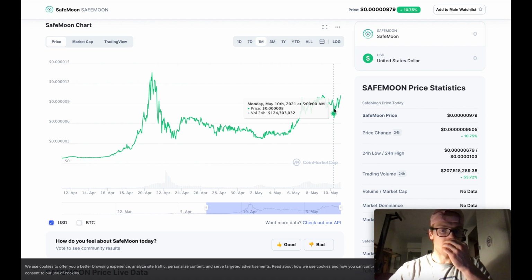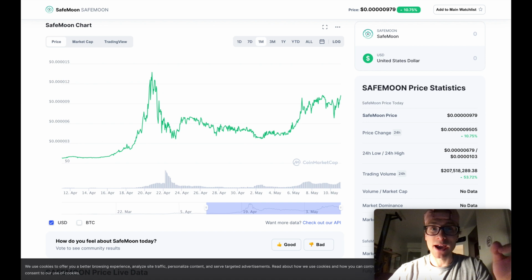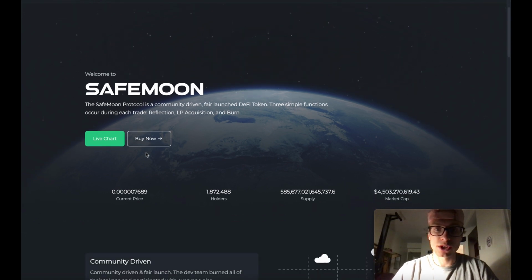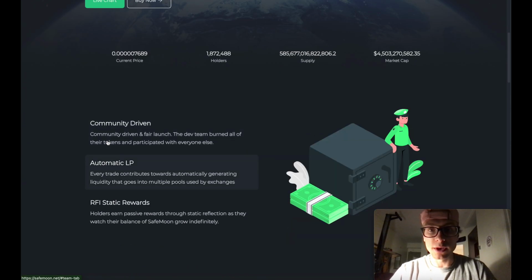Okay, so we're gonna go over Safemoon and whether or not it's a buy, what the main advantages of Safemoon are, as well as price predictions. Of course, it's a community-driven, fair-launched, decentralized finance token. So the three main advantages are reflection, liquidity pool acquisition, and burn. We're gonna go through exactly what each of these means.